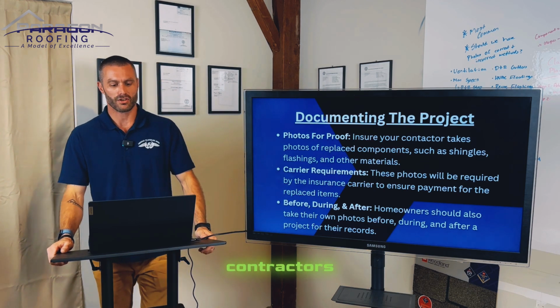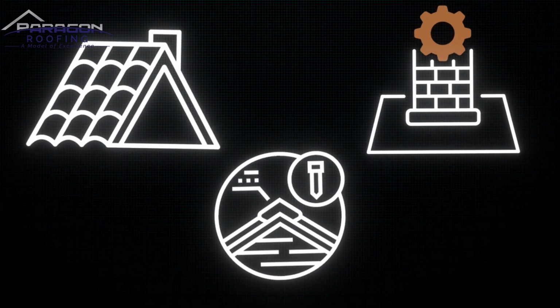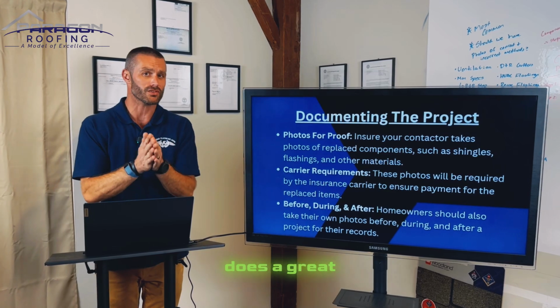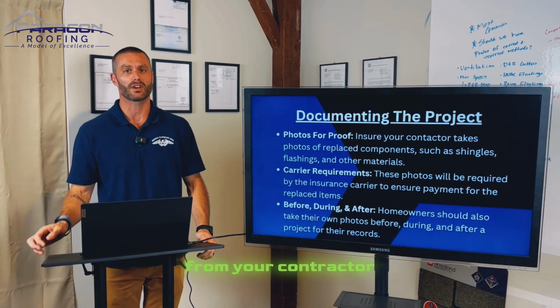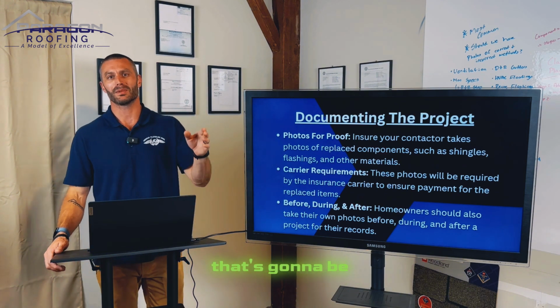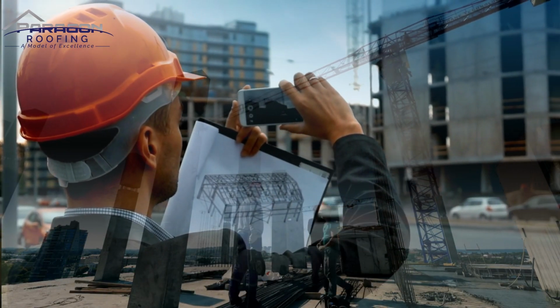So make sure your contractor is taking photos of every component that gets replaced. Shingles, flashings, ridge capping, anything. Make sure that you get before, during, and after photos. If your contractor does a great job at taking photos before, during, and after, then don't worry about it. But if you haven't seen any photos from your contractor, get photos before, all around the repair area that's going to be done, during the project, and after the project. But in a perfect world, your contractor's taking every photo that needs to be taken.